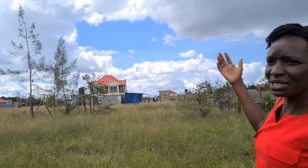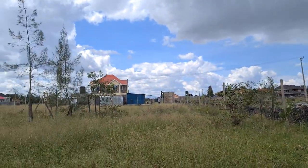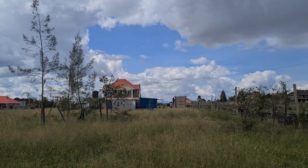So basically this is where I'm going to build a house. I'm going to build from somewhere here where I'm standing, about 3 or 4 meters from the fence, coming this way. And then the house is going to be up to that end. And that's the entrance where we got in from. So guys, this is basically how the property looks. It's an eighth of an acre. So, yeah, that's basically it.